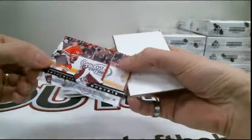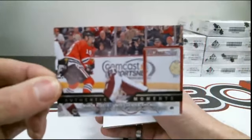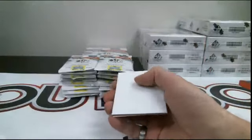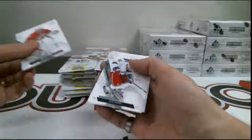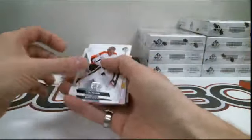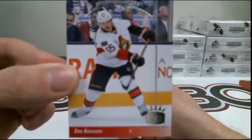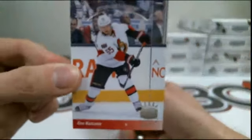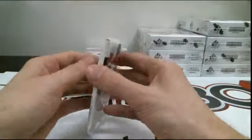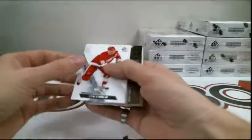So we start with Authentic Moments of Jonathan Toews. Our 94 retro insert of Erik Karlsson for Ottawa. Just a camera to focus here. There we go. Erik Karlsson. Yep, they sure will, Real Kennedy.